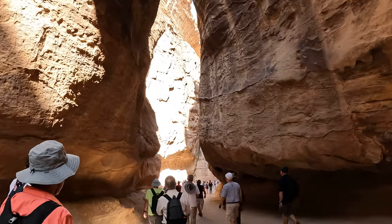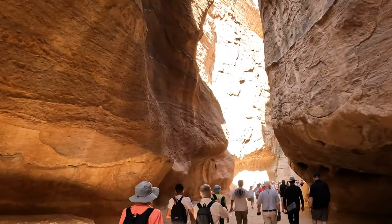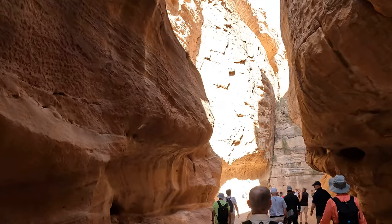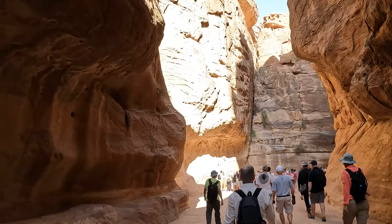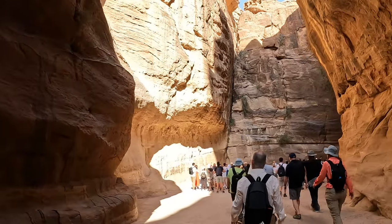This is the beauty of Petra. It's huge and cooler here right now. So amazing. How God is good. How great is our God.